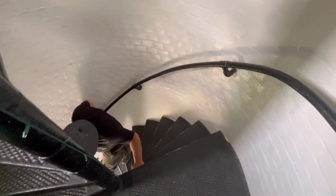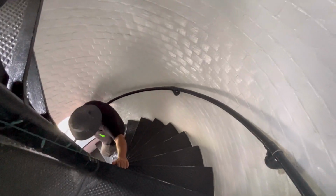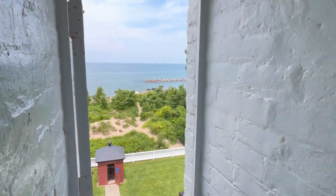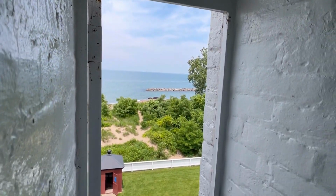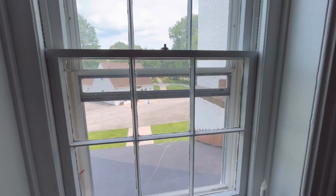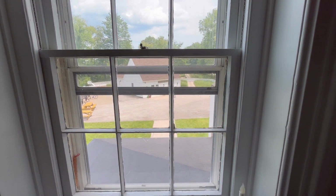After checking out the views from the top of the lighthouse, it was time to go back down the stairs, and I wanted to try and film this and show you how steep this stairwell was. They also let us up into this second floor area to take a look around and see where the lighthouse keeper might have lived.